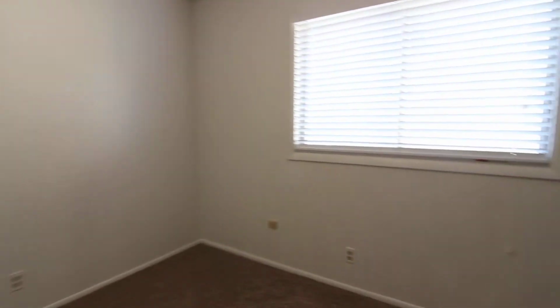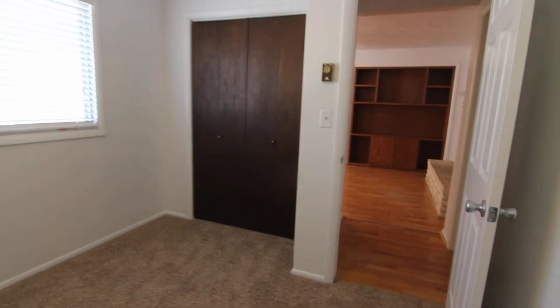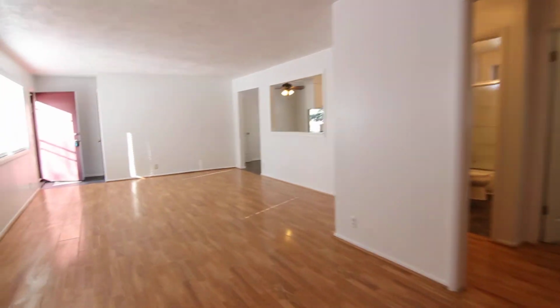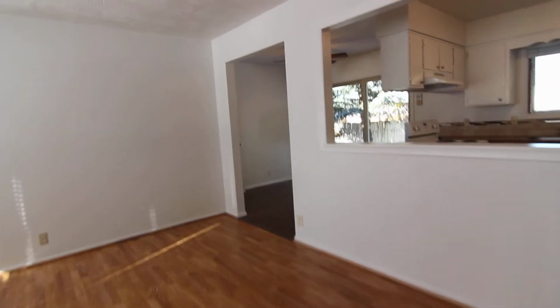And this is our third bedroom. Nice hanging light, nice big window. And we have our closet. Okay, from here, we're gonna go back through the kitchen and dining area.